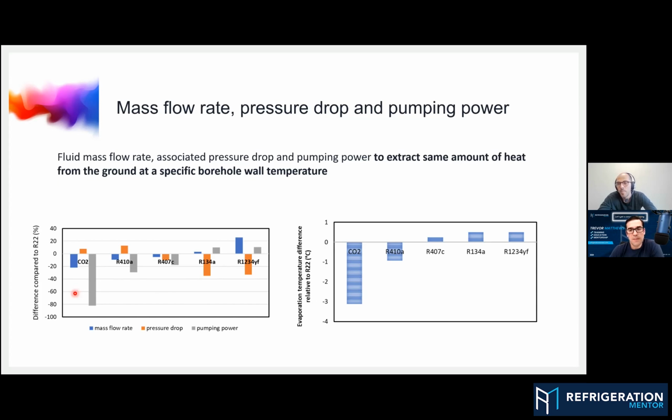And just for the pumping power, that means more compressor. Is that what you mean? Exactly. I mentioned this pumping power, but it means in direct expansion it's going to be the compressor that requires more energy to compensate for the pressure drop between inlet and outlet of the ground heat exchanger. And that's huge because if it's 80% less, you can use a smaller compressor to get the same amount of heat.